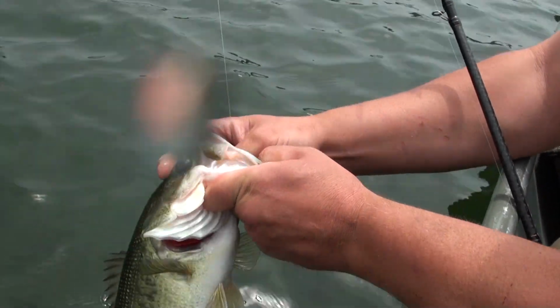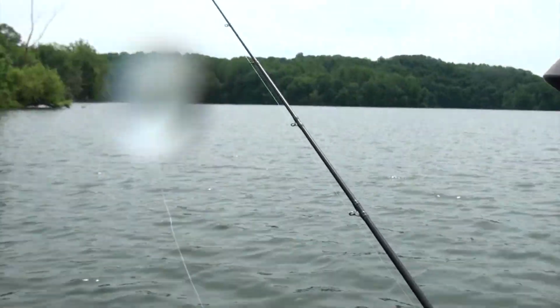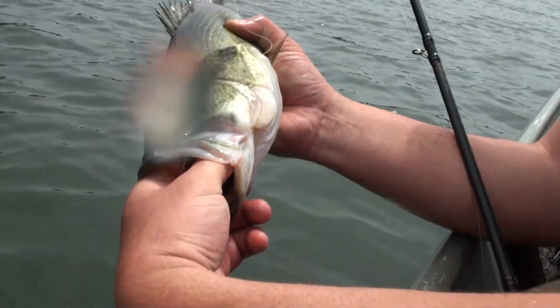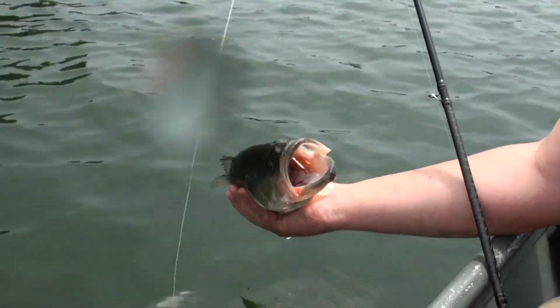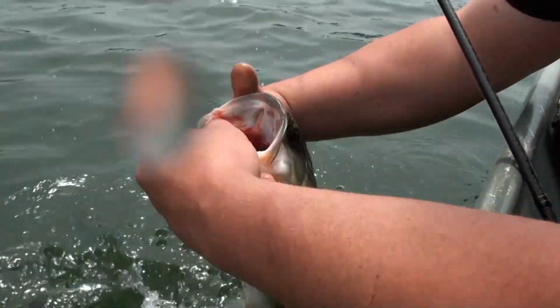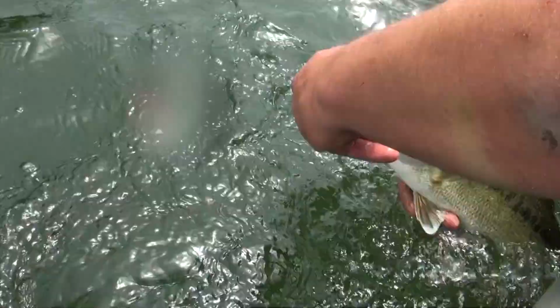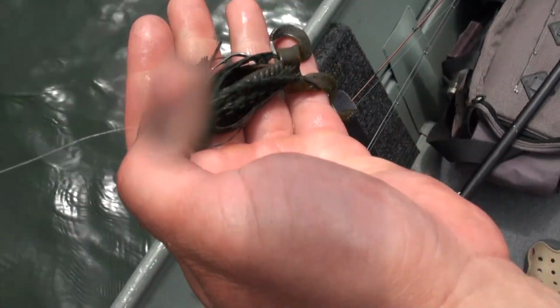What structure was he on? Could you tell? No. I think right on that rock point there. Get out of there. Put the hook on the other side of the gill. There we go. Good to go. Little half-ounce jig. A half-ounce green pumpkin jig.